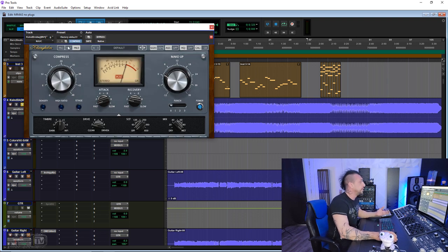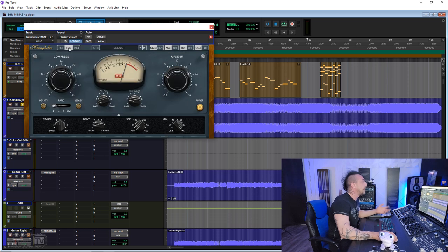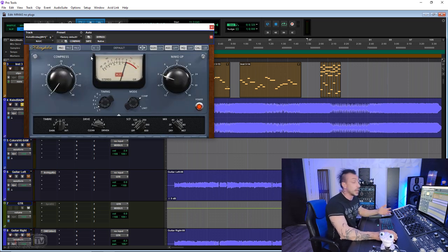This, if you're not familiar with it and it's the first time you see it, is basically three different Vari-mu compressors emulated from actual units. They sound absolutely amazing. I have a dedicated review video on this one. You've seen me using this one on female vocals all the time, or even male vocals.